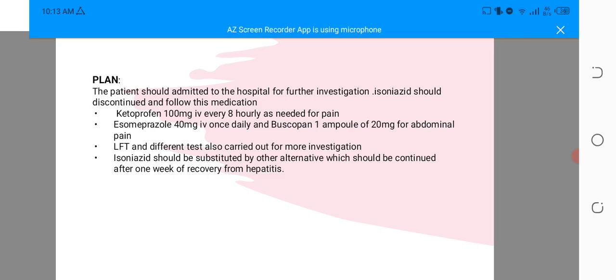Ketoprofen 100 mg IV every 8 hours as needed for pain. Esomeprazole 40 mg IV once daily, and Buscopan 1 ampule of 20 mg for abdominal pain. LFT and different tests are also carried out for more investigation. Isoniazid should be substituted by another alternative, which should be continued after 1 week of recovery.